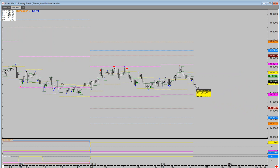That's probably going to coincide with US equities closing above their weekly pivot, which would kind of lend itself to more of a rally in equities and or a sell-off in bonds. But I don't want to jump the gun again. Let's wait and see where it closes this week.